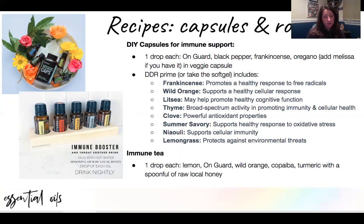That's actually a blend from doTERRA that has these oils in it. So you don't have to have all of the oils like lemongrass, clove, thyme, litsea. They are part of the DDR Prime blend. So that is just one oil that you would take. It actually comes in a soft gel, and I believe that is back in stock now. Very supportive for any kind of inflammation and internal cellular health, okay?